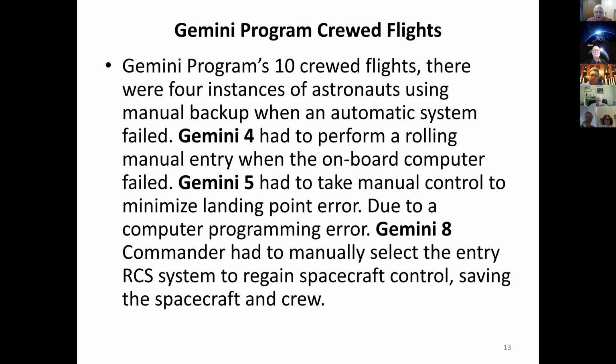They were getting very close to blackout, but Neil quickly switched to the reentry system and stabilized the spacecraft, separated from that stage, and they had to come home right away since they were on the reentry control system. That was a very close call for the crew.